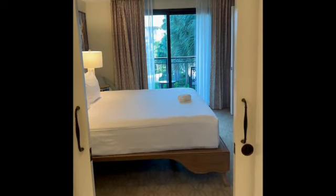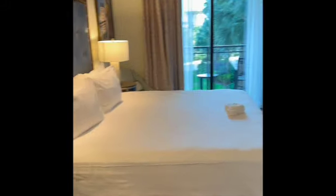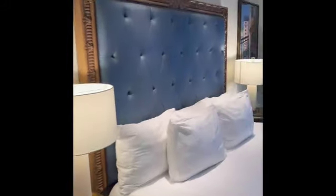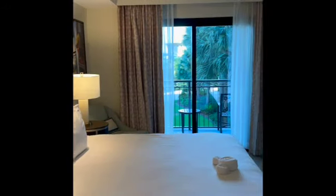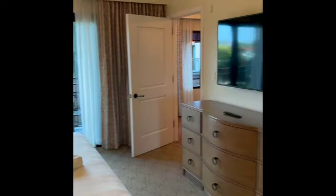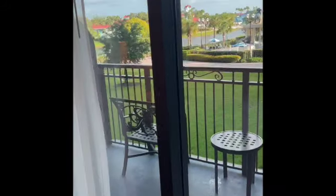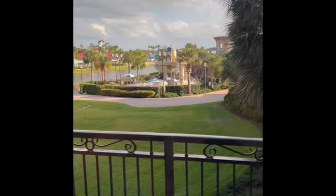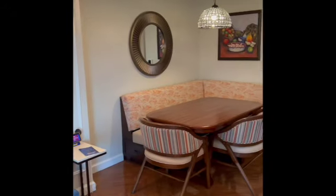And then if you keep moving into this room, this is the primary bedroom, a little desk for a working area, which is really appreciated, a large bed, a closet to my right, and then the TV just right there with the dresser. Here is the opening to the patio. We were in a really great location with a fantastic view, in my opinion.